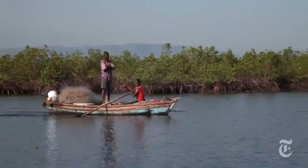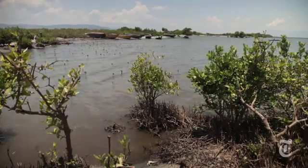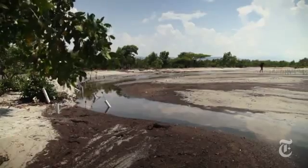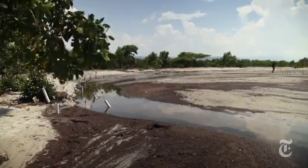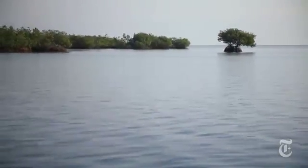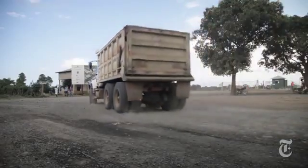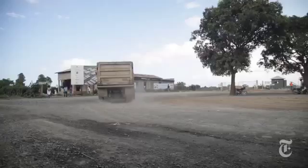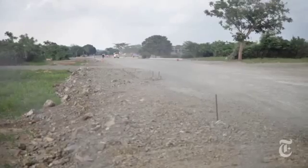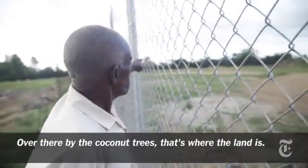Before Haiti's 2010 earthquake, Caracol Bay was selected from over 1,000 miles of coastline to become the country's first marine-protected area. Yet months after the quake, the government of Haiti, together with the United States and the Inter-American Development Bank, decided to locate a very different sort of park here. A sprawling industrial park. On the one-year anniversary of the earthquake, government officials began the process of evicting hundreds of Caracol farmers from their fields.